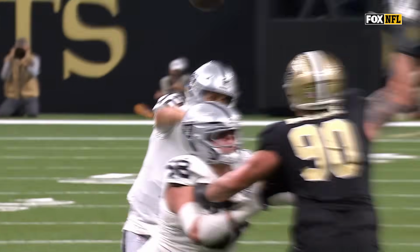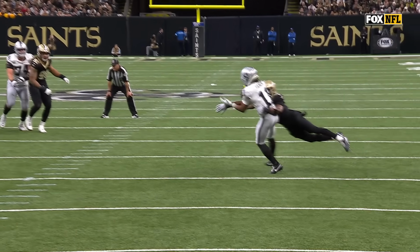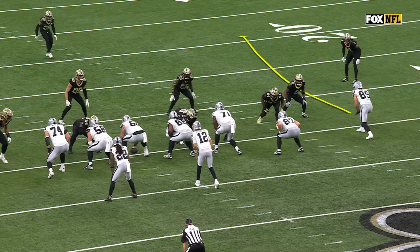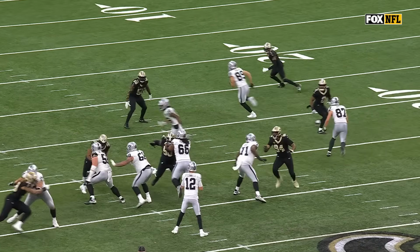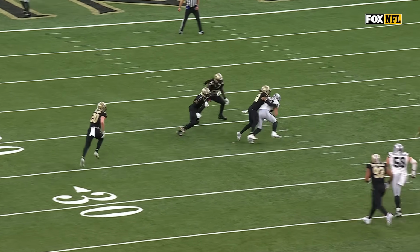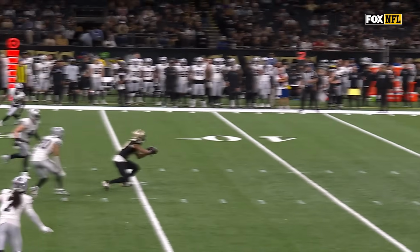Well, you see Aiden O'Connell working the front side first, coming back to the backside on this under route, and Amadi. We'll watch him work the interior of the field, and then Aiden O'Connell just playing the window drill underneath to Myers, and then against Jacksonville, and it's showing up all over the tape.